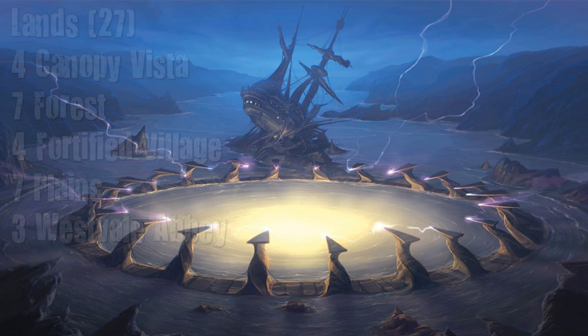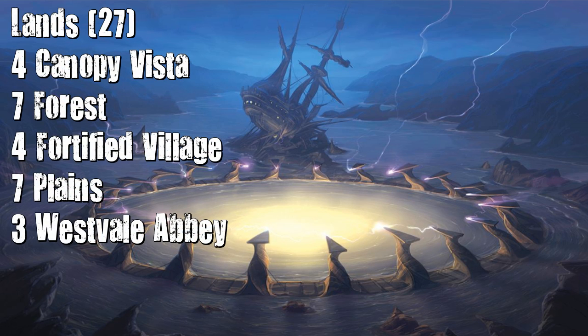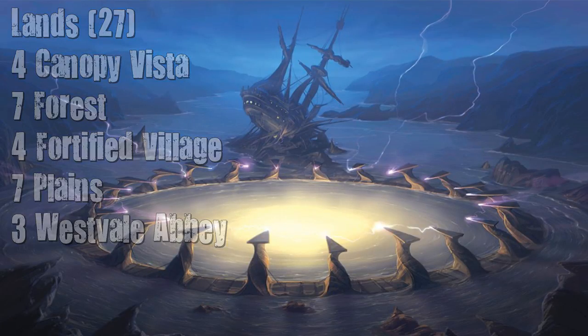That's awesome. 25 lands in the deck, and it's really not rocket science: 4 Canopy Vista, 4 Fortified Village, some basic lands, and some Westvale Abbey. Pretty uncomplicated mana base, and the 3 Westvale Abbey, necessary.